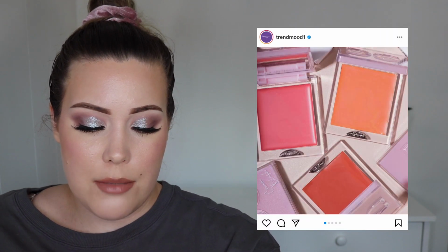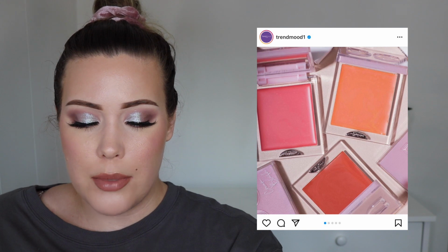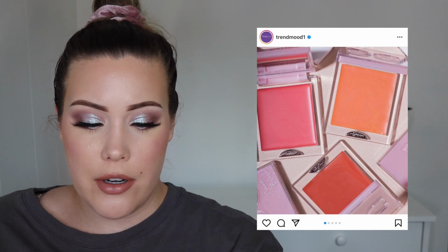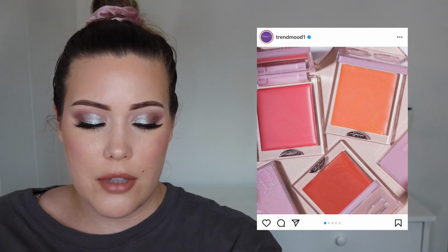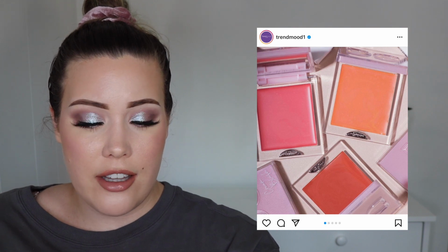And the last product I want to talk about is the new Silk Tone Cream Blushes by Dominique Cosmetics. These look really pretty. I feel like in the promo photos though, they kind of look a little bit waxy. Like they have that shine on top. Just looking at the photos, I've never touched them. I've never seen them in person or anything, but the photos make them look a little stiff and waxy. I would definitely be interested in feeling them in person.